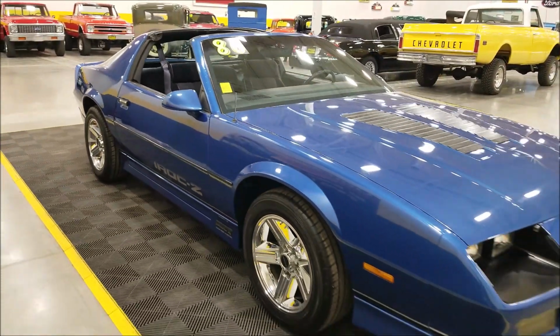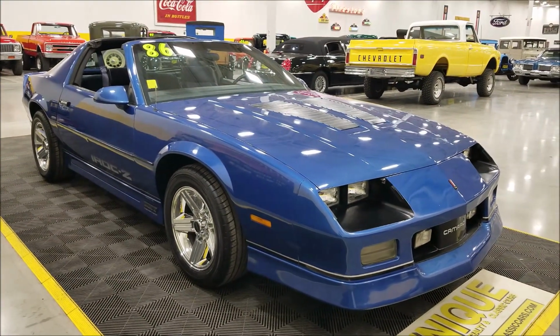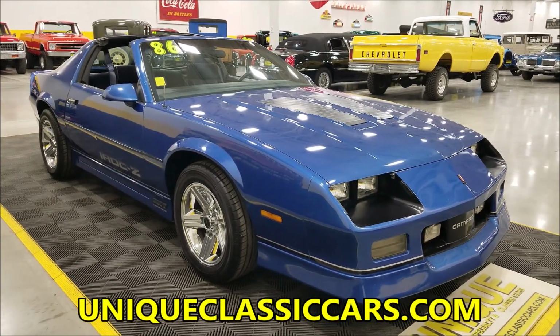Now, as far as very nice, take a look at the underside pictures of this car. I was amazed when I was underneath there, took some pictures of it. Very good shape. This was a North Dakota car, and it shows. Check out the still pictures.